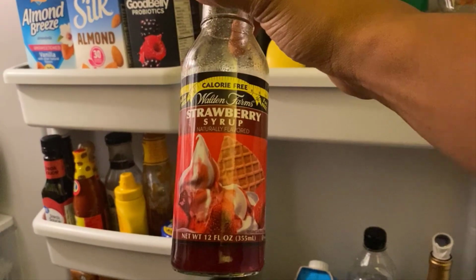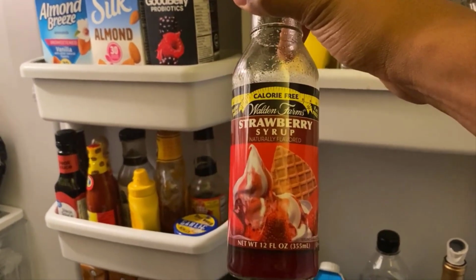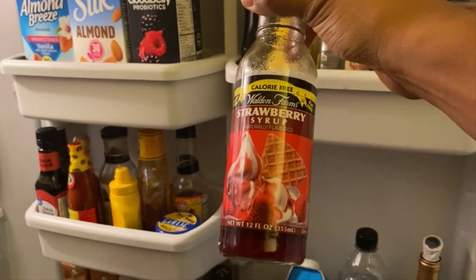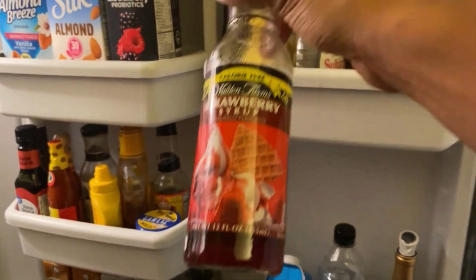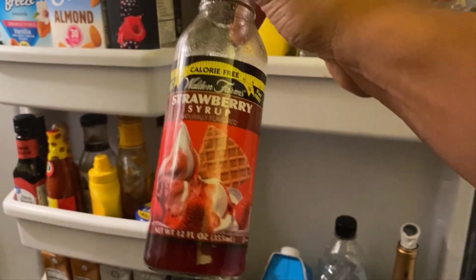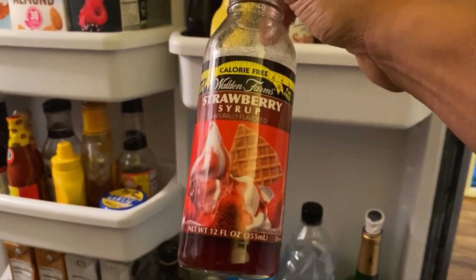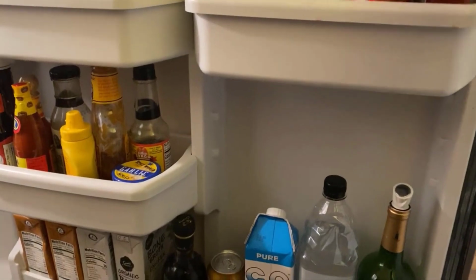If you guys are big into eating, you love to eat food, but you're looking for ways to flavor your food with little to no calories, Wilderness Farms, great man. You'll find it at most of your Hy-Vees and local health food stores. Very expensive, but it's pretty good nonetheless here.